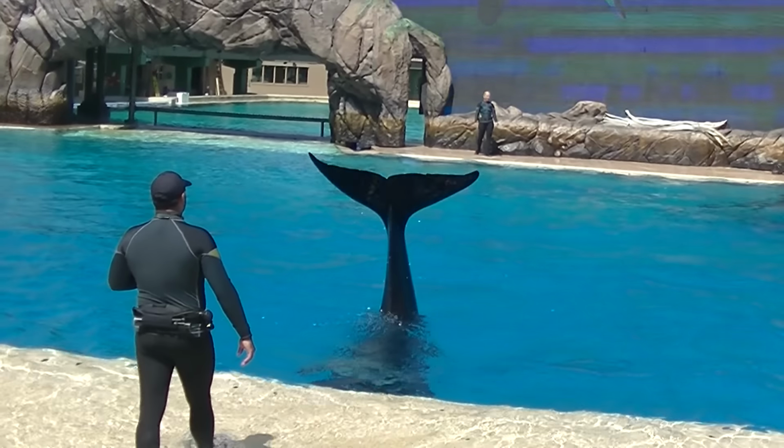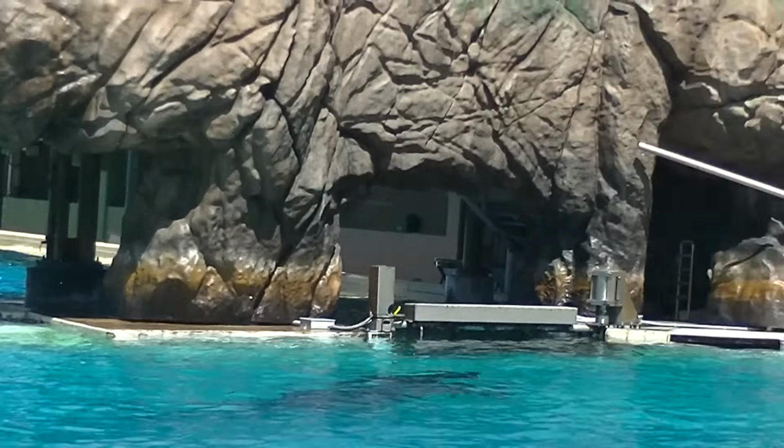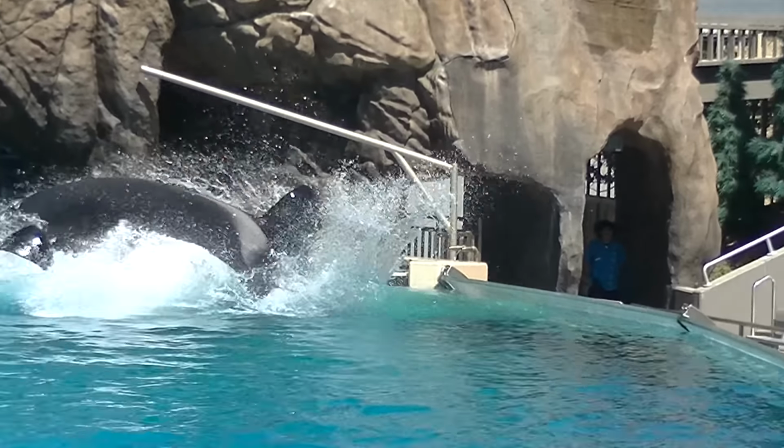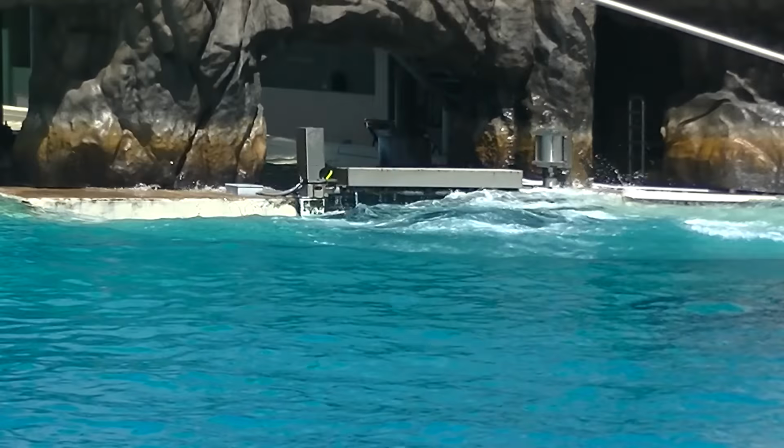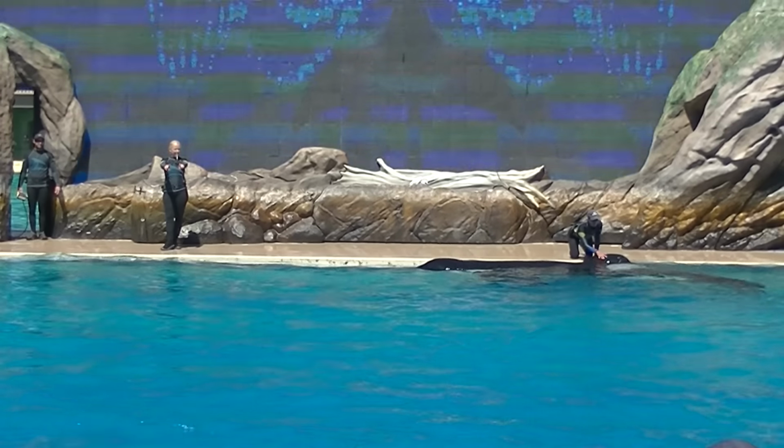The lobes on either side of the tail are called flukes. The tail flukes propel the killer whales to speeds of up to 28 miles per hour. But they swim the fastest and use the most power, propelling their almost 10,000 pound bodies completely up and out of the water.